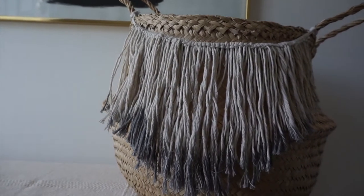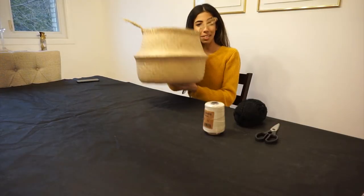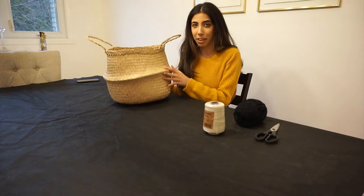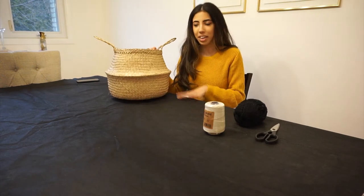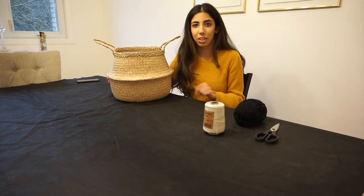So the first DIY is a bit of an easier DIY, and it's going to be just to decorate this basket. So this is the regular basket that you can get from IKEA, but it's a little bit plain, so I'm just going to add a little bit of fringe to the side of the basket here just to give it a little bit of personality.